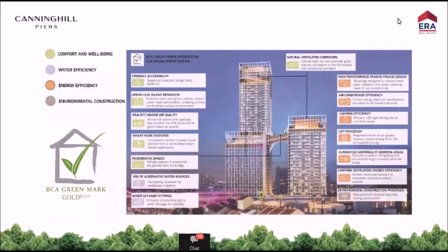So I'm not going to go through this. When you receive our slides, what you need to take note, remember, Canninghill Piers will be having this BCA Green Mark Gold Plus, so that we are very water efficient and energy efficient when building this high rise.